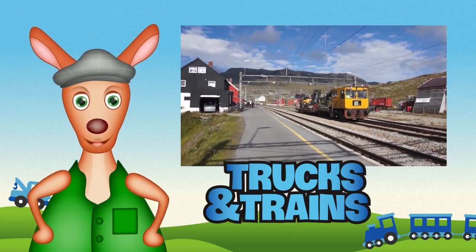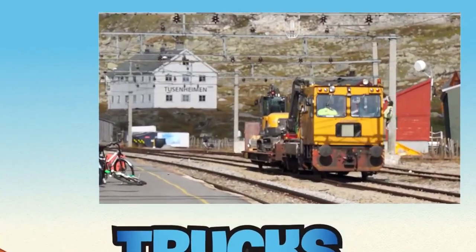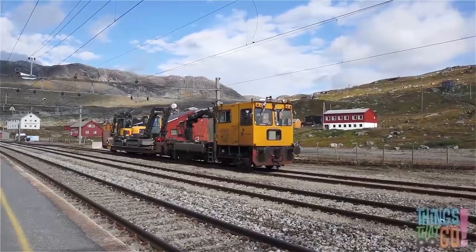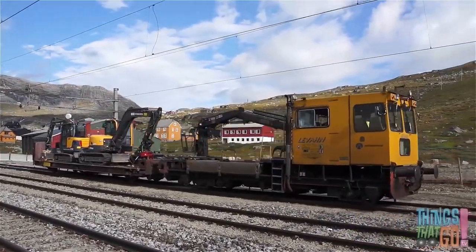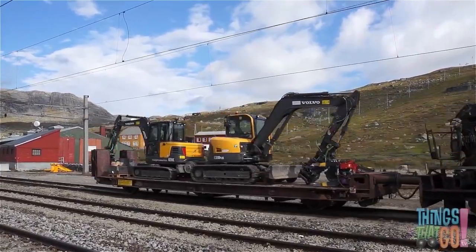I'm not sure what we're up to today. Shall we have a look together? What's that? It looks like a yellow maintenance train, but what's that it's carrying? That's right. It has 2 yellow diggers on the back.